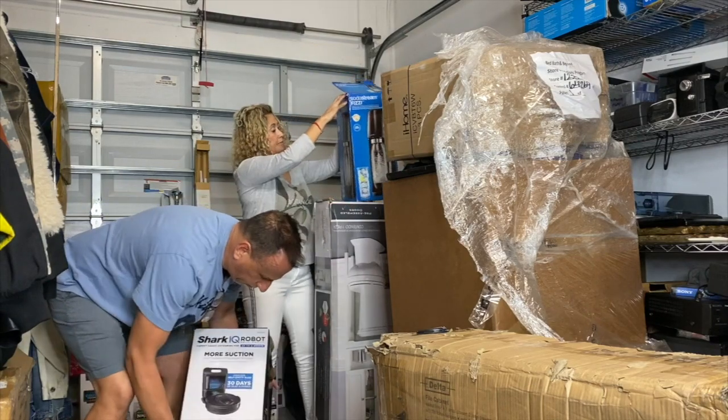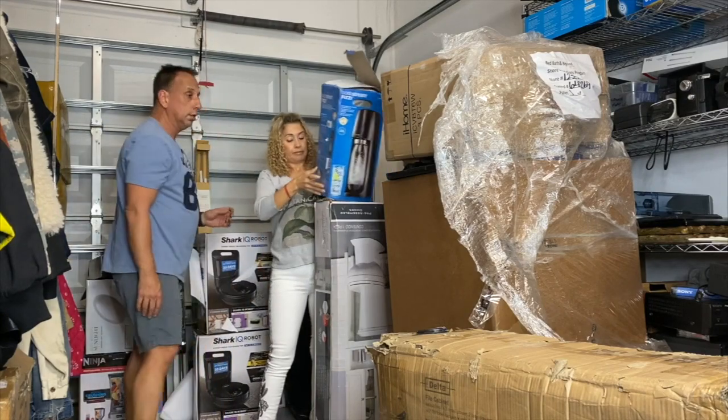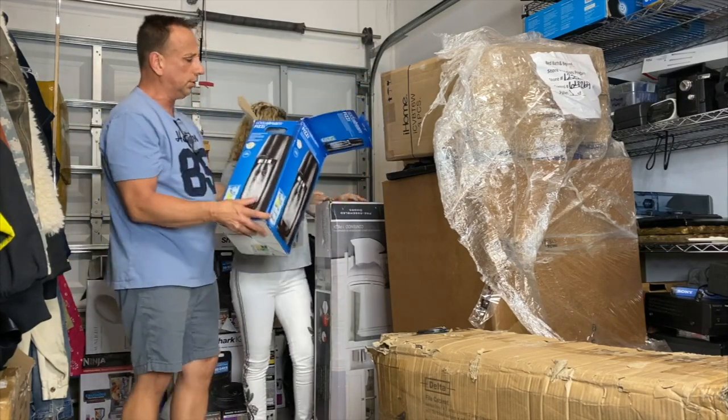Bagless self-empty base. Really awesome. I think we might keep one of these for ourselves. Nice if we don't have to vacuum. So we got one of these in the last one.